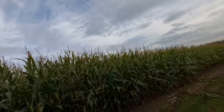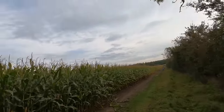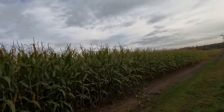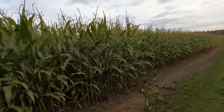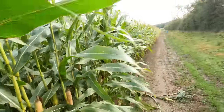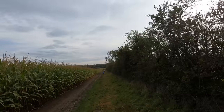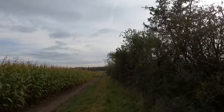Okay, and you can see how high this maize is. It's called Flight Line, this maize. And you can see the reason I use maize is because of these cobs, which obviously when they fall off, make great feed for the pheasants. There we go. Big flush going forward.